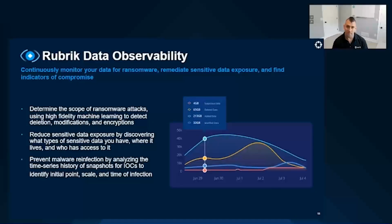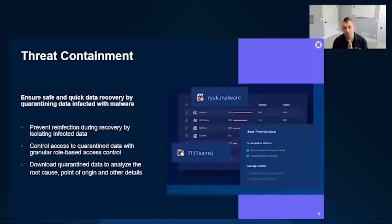We also then have the capability to do some forensics on it. Backing up a step, when you are looking at our ransomware monitoring, because we know what files have been impacted, we can make sure that when you do a recovery, those threats can be contained and quarantined so that you're not restoring data that's been impacted by ransomware back into your environment. So you can control access to that, make sure that only approved people are able to do those restores, and you can download that quarantine data into a secure quarantine analysis area for those forensics. So we're making sure that not only is your data safe, but that the data that is safe is all that gets recovered.